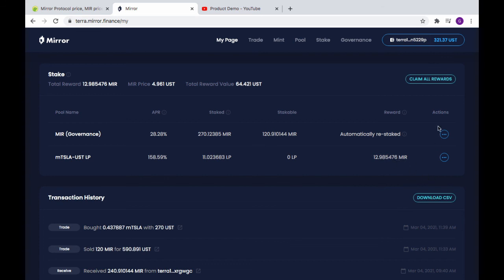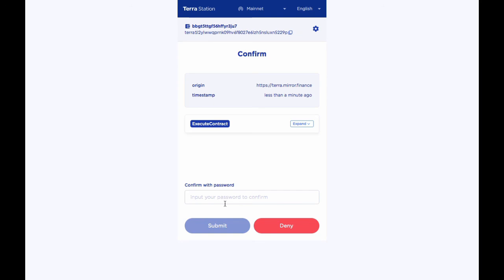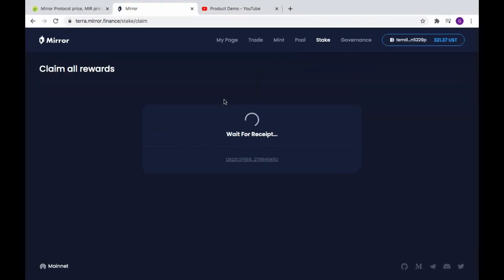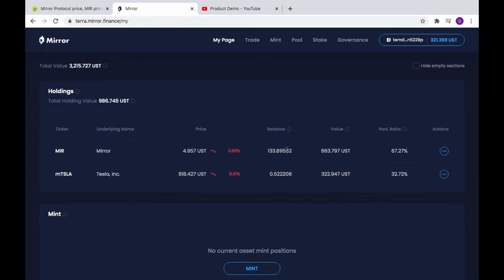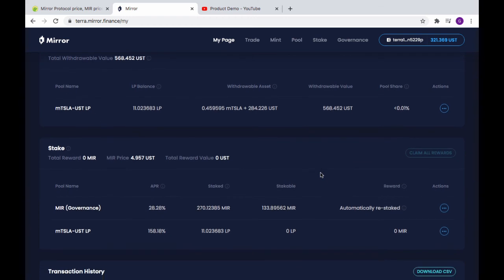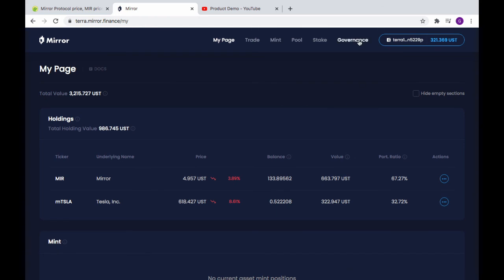So right now, what I'm going to do is claim all the rewards. And you put in your password, you submit. As you see, less convenient, however, more secure. So we're waiting for a receipt here, complete. Boom. And, you know, stacking up that Mirror just a little bit more. Yeah, that's nice. So anyway, that's about it for the day. So I've claimed my Mirror that I've earned from staking in Tesla with my nice 158% APY or whatever it was.